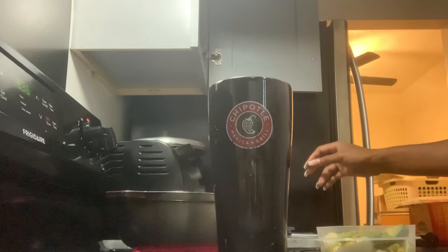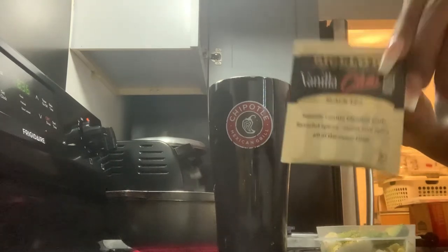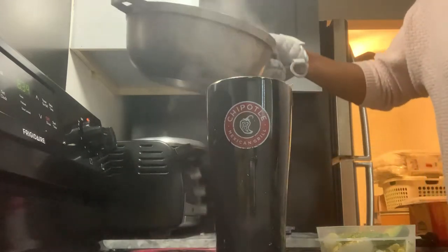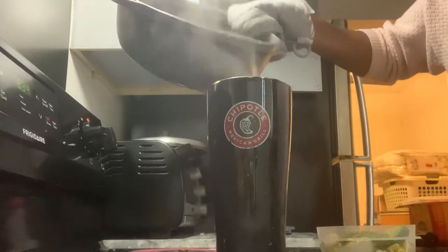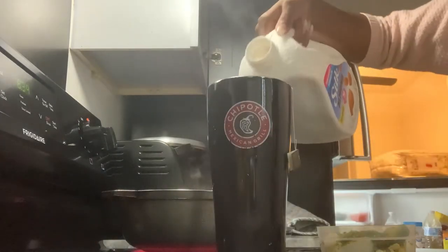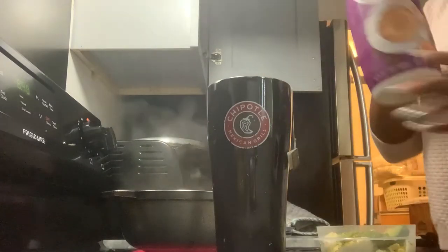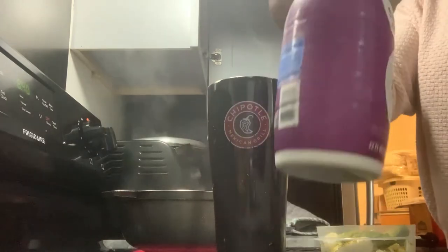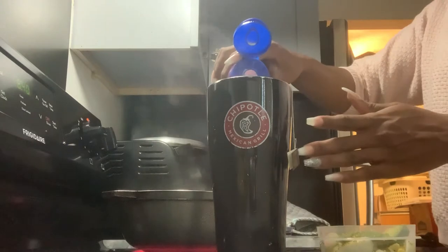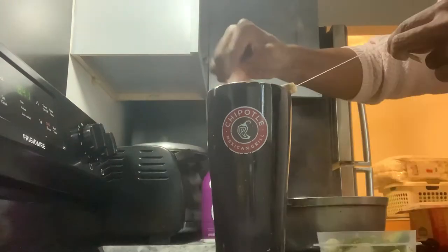Every morning I have tea. I drink vanilla chai tea. I don't drink coffee, because it's a bit too strong for me. It gives me unnecessary jitters. Then I add some almond milk to it as well, vanilla almond milk, and a lactose-free creamer specifically, because if it has lactose in it, I will blow up and it's not fun.